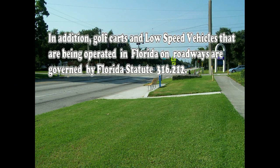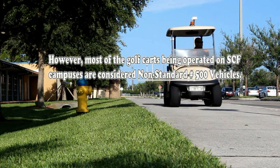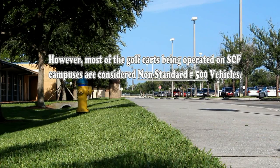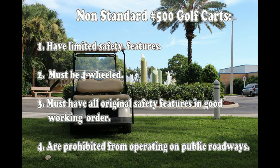In addition, golf carts and LSVs that are being operated in Florida on roadways are governed by Florida Statute 316.212. However, most of the golf carts being operated on SCF campuses are considered non-Standard 500 vehicles. Non-Standard 500 golf carts have limited safety features, must be four-wheeled, must have all original safety features in good working order, and are prohibited from operating on public roadways.